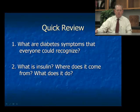So, let's do a quick review of what we've learned so far. What are the symptoms that you see with diabetes? Well, those are, of course, increased urination, increased thirst, and sweet urine. What is insulin? Well, insulin is a hormone that is produced by the pancreas. It's a protein. And what does it do? It drives the glucose level down in your blood when you eat meals.